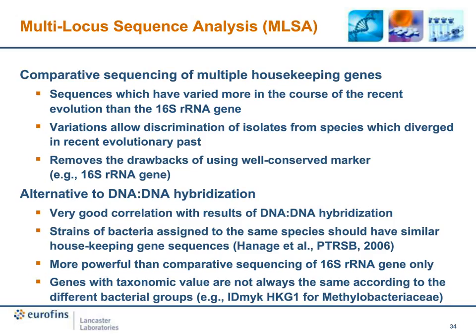So they can accumulate more differences over time, and this can allow discrimination of isolates from species which diverged in a recent evolutionary past. So this removes the drawbacks of using well-conserved markers that sometimes, as we have discussed before, do not show any difference even between two validly separated species. This is one of the well-known limitations of 16S, and it is well compensated by multi-locus sequence analysis.